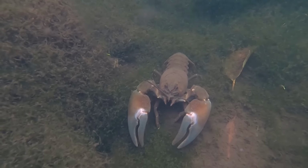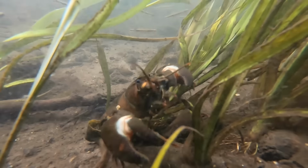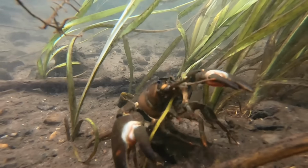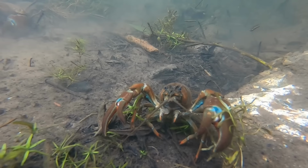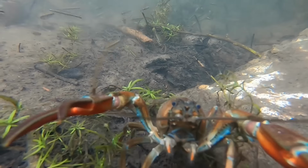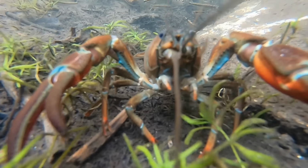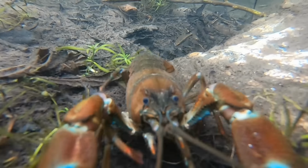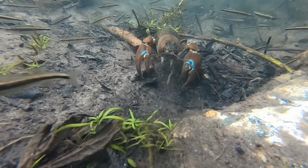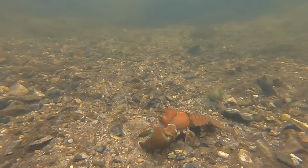Not only do they carry a disease that has almost wiped out our native white-clawed crayfish, they will also eat pretty much anything they can find. Aquatic plants, fish eggs, invertebrates, and even smaller signal crayfish are all on the menu. So far they've spread across England, most of Wales, southern Scotland, and parts of Northern Ireland, and despite lots of trials and trapping, no one has found a feasible way of stopping them from spreading further.